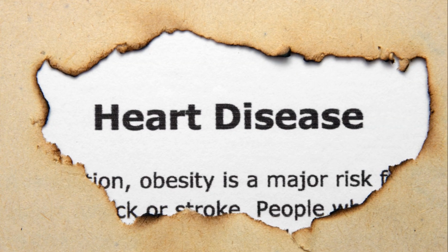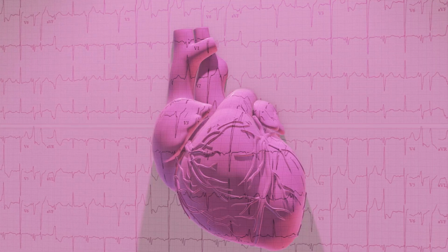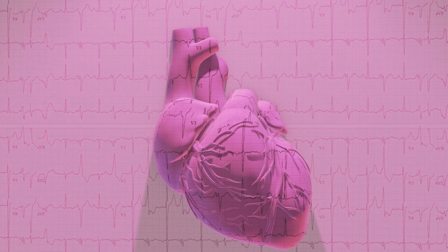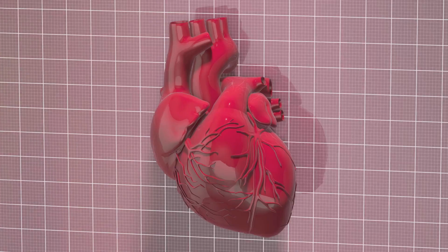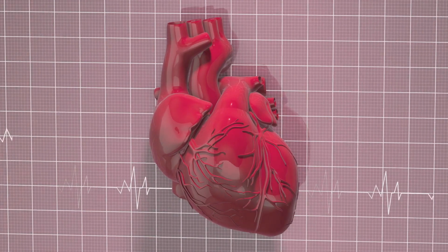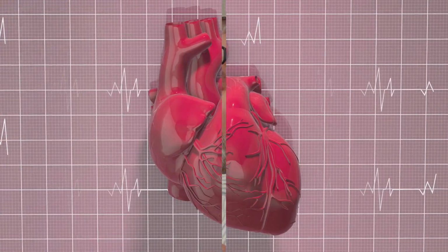But it's crucial to remember that heart valve disease is not a death sentence. With proper management, patients can lead fulfilling lives despite the disease. This might involve medication, lifestyle changes, or even surgery. The key is to work closely with your healthcare team to find the best way forward for you.